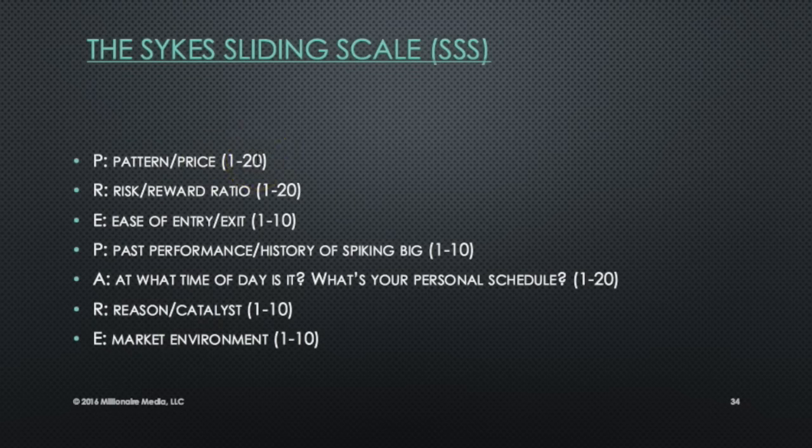You might have the perfect company and the perfect news and the perfect market, and it's the perfect time of day, and it has a great history of spiking. But if the price has already moved too much, it's not going to be a good trade. Risk reward ratio is also rated on a scale of 1 to 20 because you might have this great potential reward, and most people only look to see, oh, what can I make on this? How much can I make? And you don't consider the risk. Is it worth possibly making $1,000 or $2,000 of potential reward if you're risking losing $5,000 if the stock gets away from you and moves too fast and you can't exit in time? I would say no, and we'll get into that in a second.